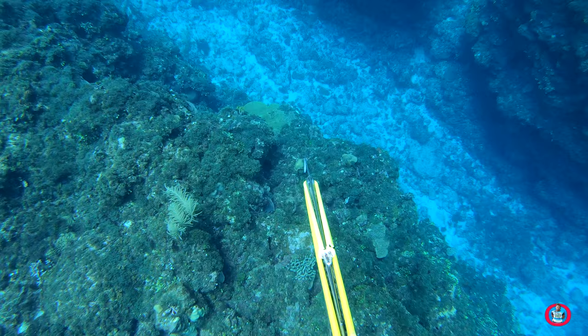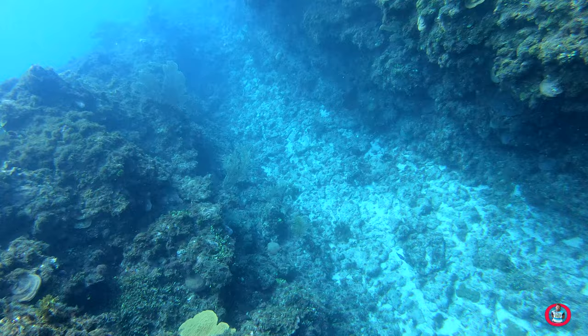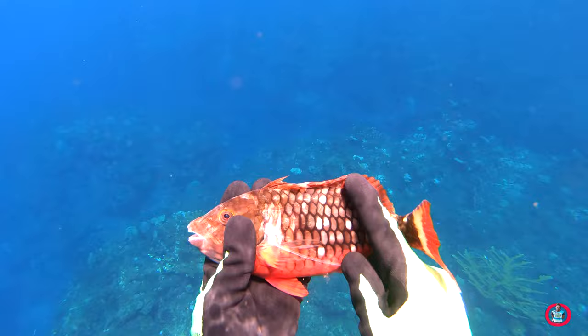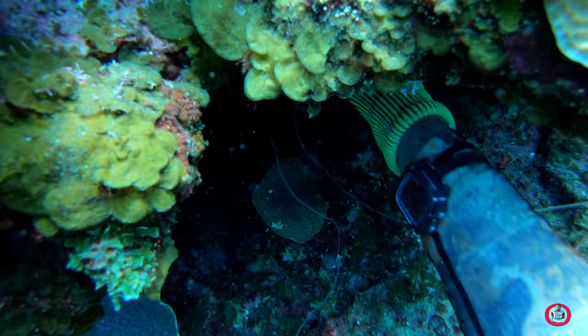So, back on the hunt. This was our next red belly. I speared that one and it ran underneath the rock with my line. Here it is. So this is a gold tail. I speared this one off camera.